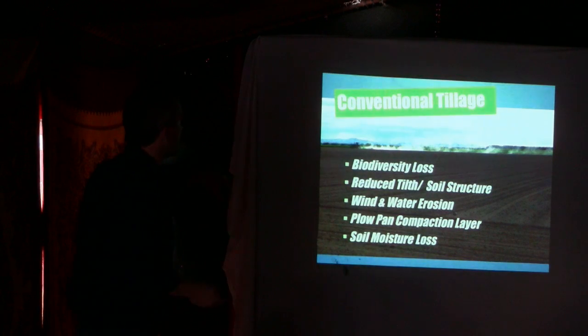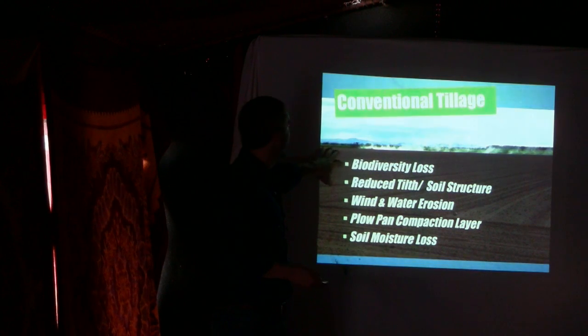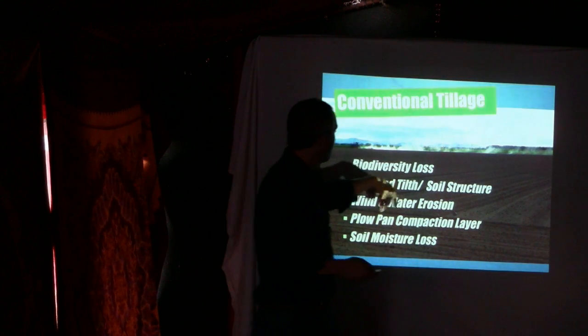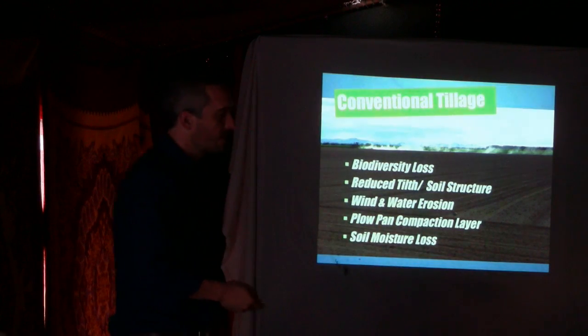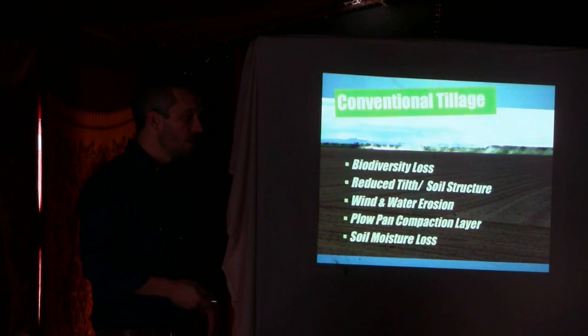So you've got conventional tillage, and this is a photo I actually took probably 2 miles from Whirlwind. So they're still doing this. You can see this conventional tillage happening. It all looks very neat, and then you've got all this wind erosion going on at the same time. And of course biodiversity loss, reduced soil structure, all the usual problems that most of us are familiar with from conventional tilling.